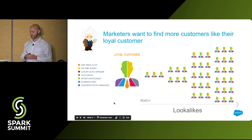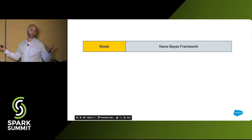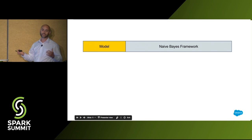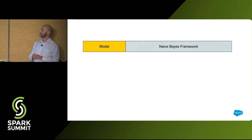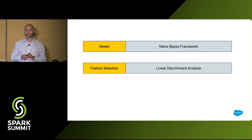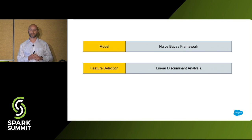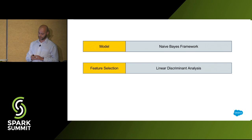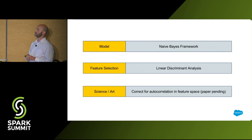Let's look a little bit into the data science behind what we've just seen. On a high level, we use a naive Bayes framework for the model. We could have, of course, picked any one of other linear or nonlinear models out there, but naive Bayes performed fairly well. It's a straightforward classification problem. More importantly, at the scale we operate, signal-to-noise becomes super important. We have hundreds of thousands of features, so we do aggressive feature selection just to get the right data into the model. And we have some proprietary special sauce machine learning for dealing with the autocorrelation in the data, and that fixes some of the limitations of naive Bayes.